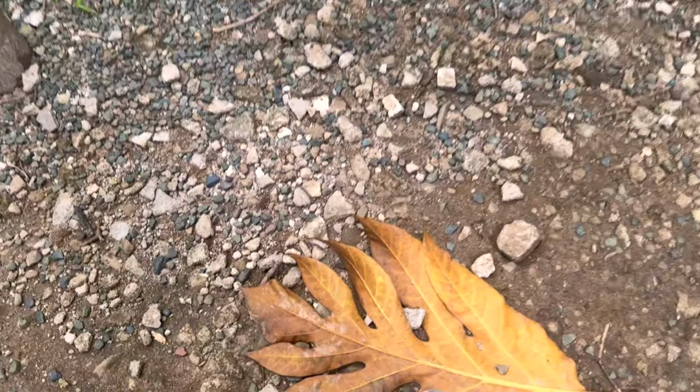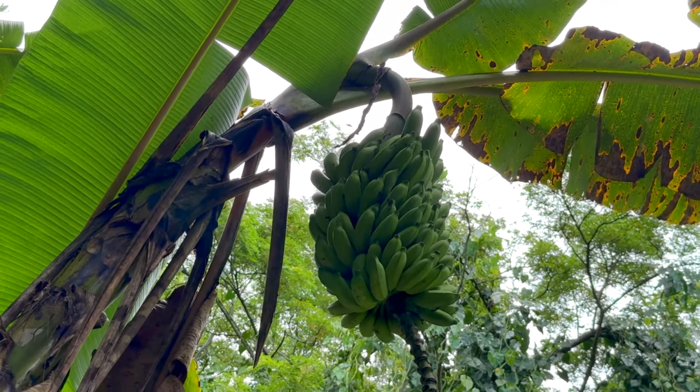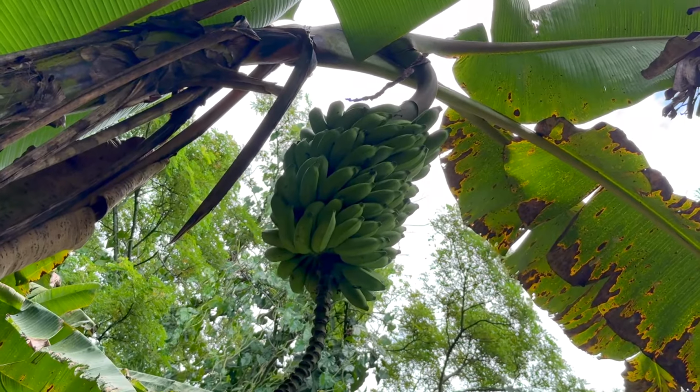Wow. That is a huge leaf. It's definitely a jungle hike. Totally jungle. You find wild bananas and just all kinds of things here. No monkeys though, that I know of.